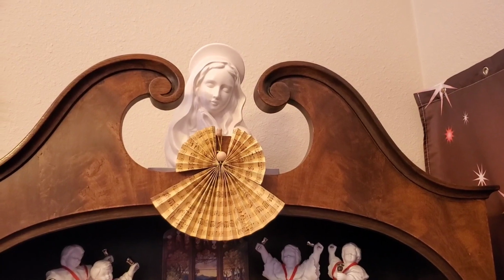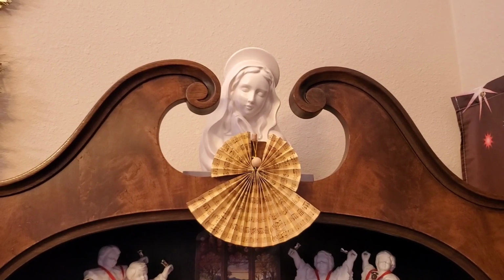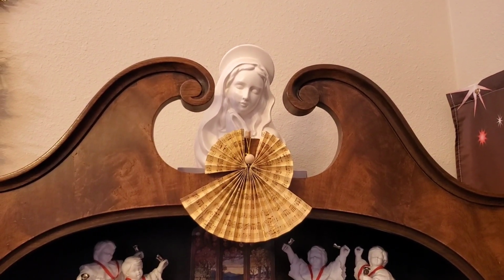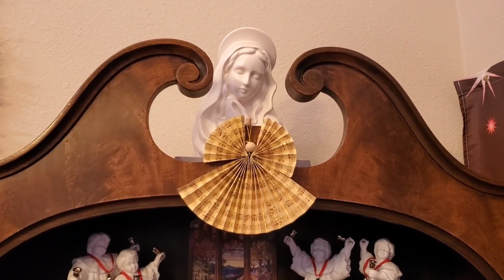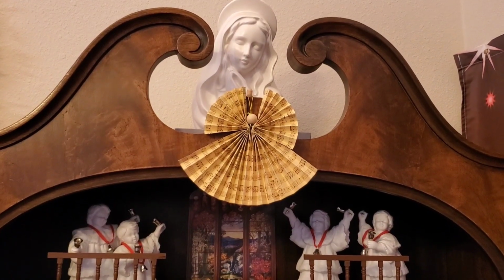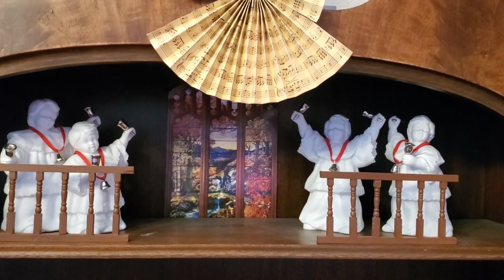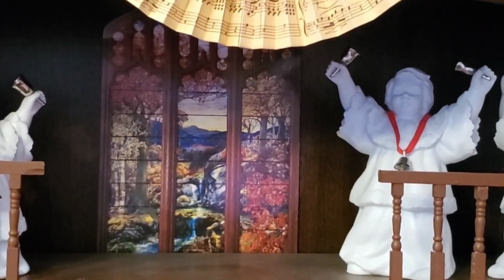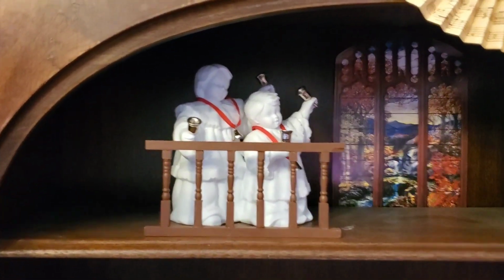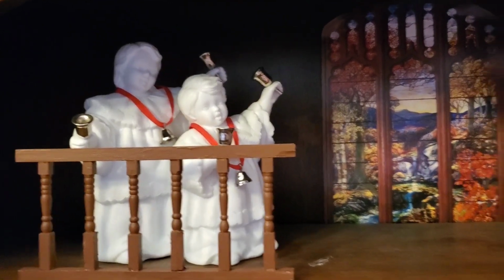At the top of the church, I have this Madonna, which has a hole in it for like a flower arrangement that I think my mother got at some point. I have this little angel that I made out of paper hanging at the top. And then I have a picture here that I got from the Metropolitan Art Museum calendar. And these darling little bell ringers, statues that my mother had when I moved into this house.